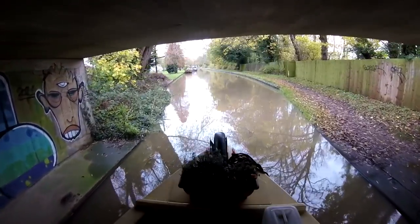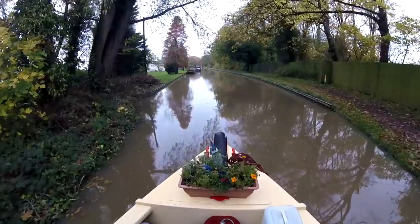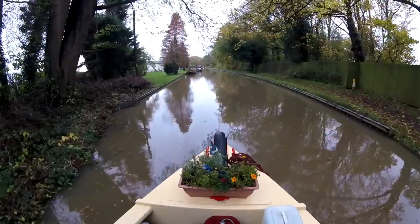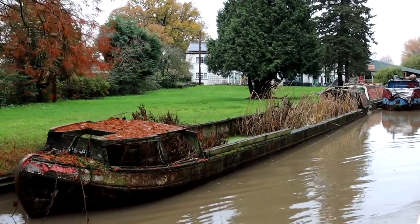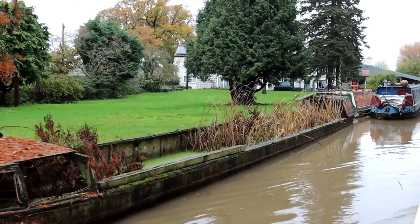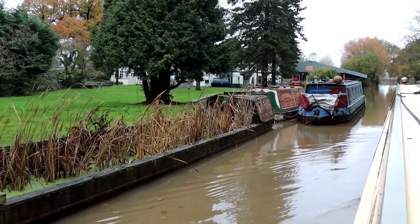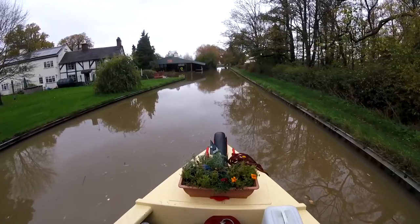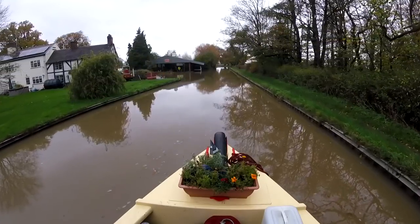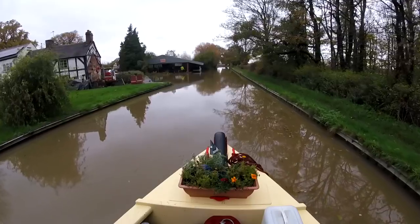As you can see, this boat is still here, this old rotten working boat. Quite sad to see, but my curiosity was so spiked I wanted to see how long it had been left here. So I went on Google Earth and went back all the way to 1999, and it wasn't there. I went back to 2013, and it wasn't there. But the next imagery, which was 2015, it was there. So it likely moored up here in 2013, 2014, maybe 2015, and it's been sat here ever since.